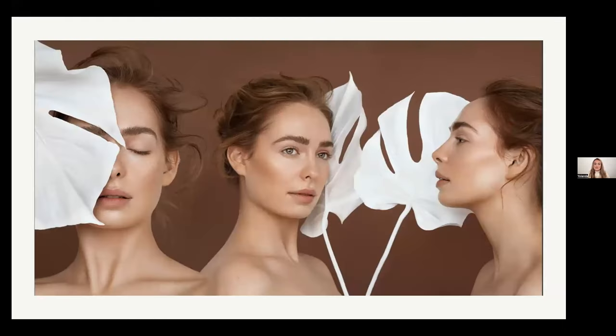So here's another example of some of my work where I've incorporated a bit of nature. I do love using natural elements, especially when doing beauty, because if you are doing beauty, you want to make sure that you bring in that natural aspect. So here it obviously is a natural leaf, but I spray painted it white, and it just popped out against the brown backdrop, and it was just a bit unusual, and I experimented. And again, it just comes down to experimentation.